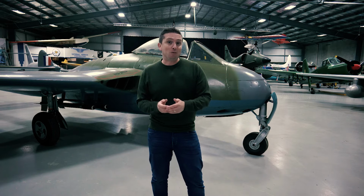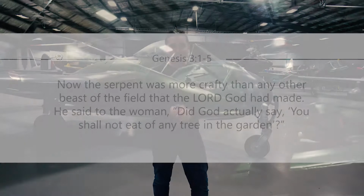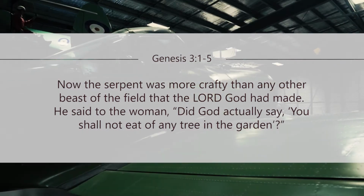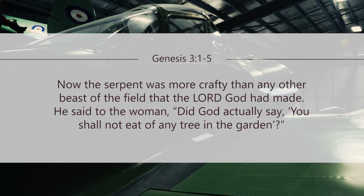This, in fact, was one of the very first thoughts introduced to the human race, the Bible says, way back in the book of Genesis. Let's take a look now at Genesis chapter 3. Now the serpent was more crafty than any other beast of the field that the Lord God had made. He said to the woman, "Did God actually say, 'You shall not eat of any tree in the garden?'"